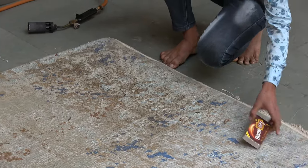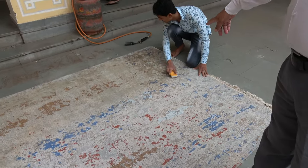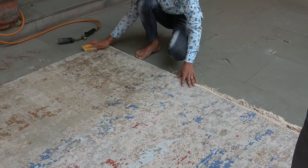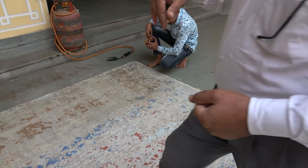Once it's been done, then we have the hard brush here. See, like this. And it's gone. Then we have to wash it with ordinary detergent soap and plain cold water. And then we have to shave it. We shear the pile of the carpet.